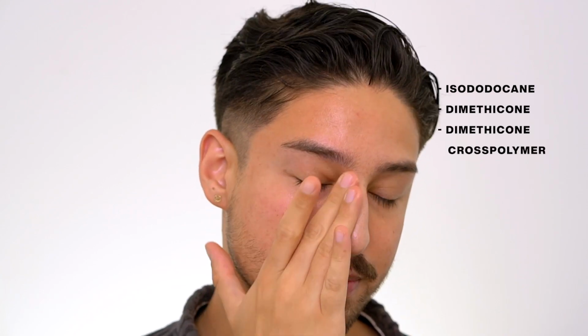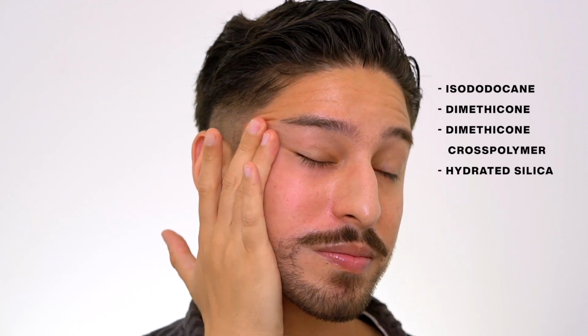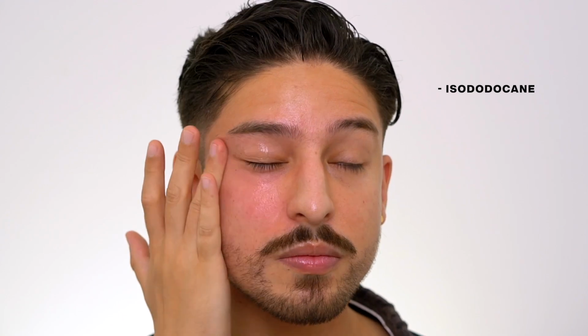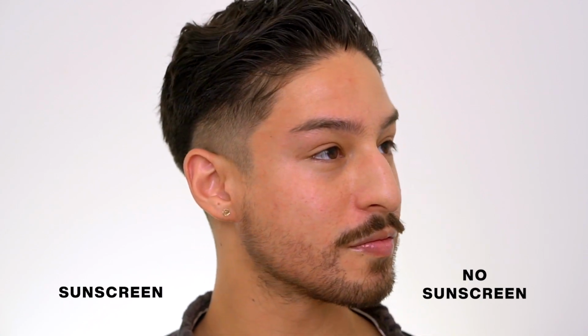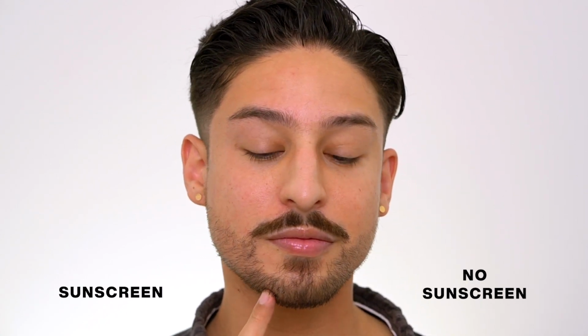And even just looking at the ingredients like isododecane, dimethicone crosspolymer, hydrated silica. So a lot of things that are meant to give you that nice slip, that nice slide on the skin, help to blur pores and help to prep your skin well for makeup. Like a very primer feel on the skin. If you don't like that feel, this might not be for you. So if you've tried the Supergoop sunscreen, the Kylie Jenner sunscreen, the Trader Joe's sunscreen, and those are not the feel for you, this is not the one.